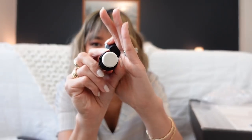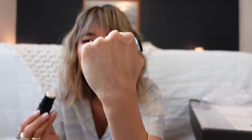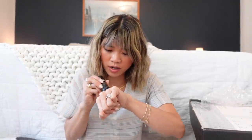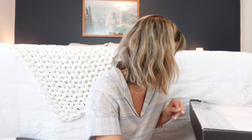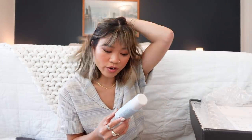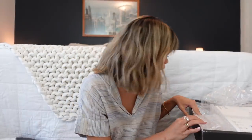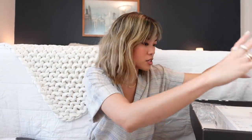Whoa, look at that. So balmy. I don't know if you guys can see it, but that's very fun. Is it two-sided? Oh, it's two-sided. There's a brush on the other side. It actually looks really natural as you blend it in. Very excited. I've never heard of this brand. There's a mirror on the inside of this. Cool. Okay. Then we've got Virtue Refresh Dry Shampoo. I love having small dry shampoos when I travel. Okay, and then I guess we can get into the main event here.